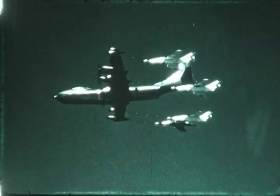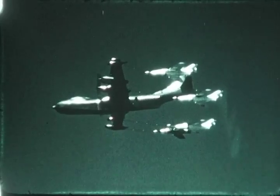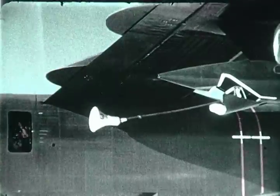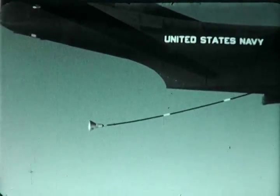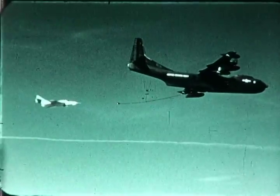Drogue units, offset from the center line of the hose, make it possible to preset the trailing position of the drogues and give maximum clearances between the tanker and the refueling fighters. The drogues are housed in reinforced plastic pods mounted on the undersurface of the wing. Hydraulic cylinders actuate doors in the pods, allowing the drogue and its attached fuel hose to trail out.